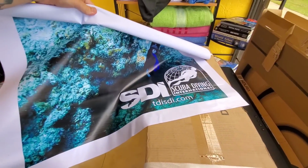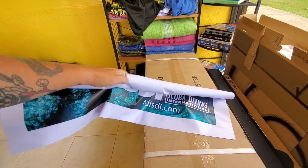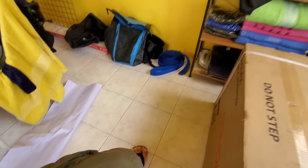We got some big freaking posters, but I gotta wait for better tape. It should arrive in the mail today. Double-sided sticky tape. Got a whole bunch.